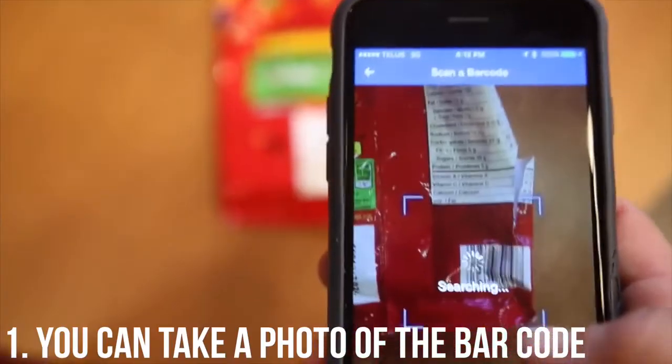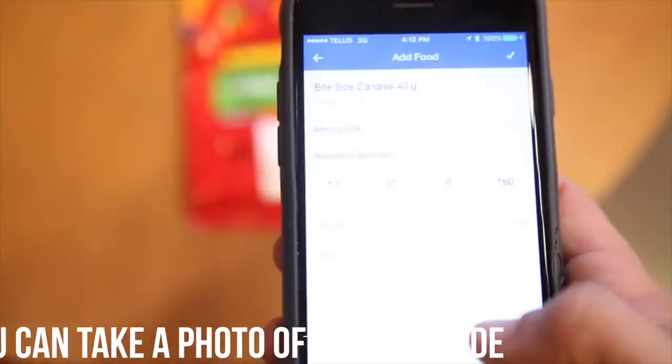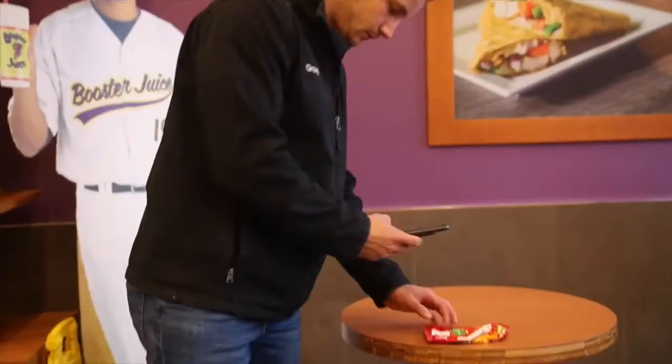So the number one tip, guys, is you can literally just take something and there's a barcode on it. You literally take your phone, open the app, and we'll have something on the screen right here showing you how to do it, and just scan it. And then it just pops up, you put in the serving size, and that's honestly the most efficient way to track your macros.